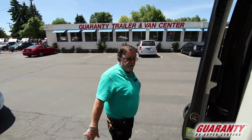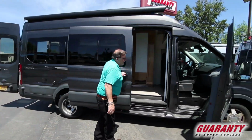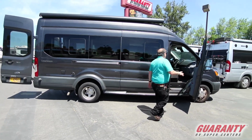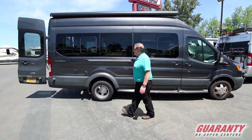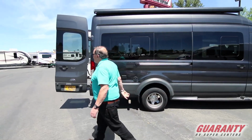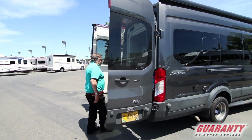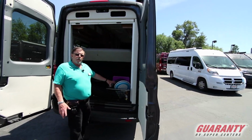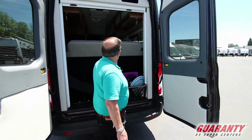So you'll notice the big sliding door here. We have the power awning so you can sit out here. You're not going to be inside this van. Hopefully you're going to be out here enjoying the beautiful area that you're in. Electric hookup out here. On the back we have the screen in the back. You can see here's her sewer hose, power adapters. We normally give you all that stuff. This is all brand new, never been used.